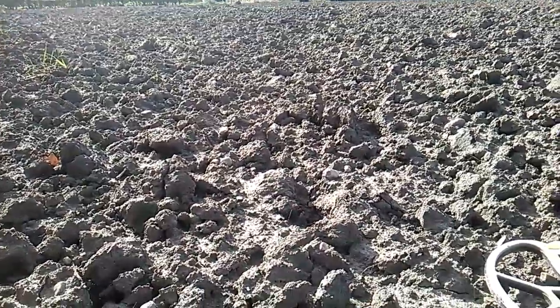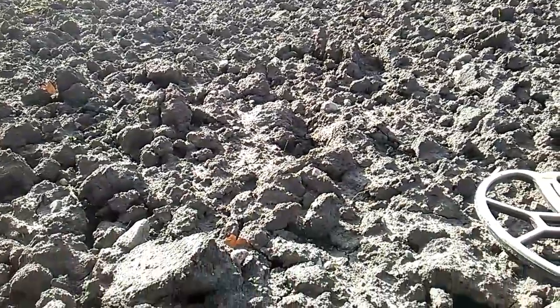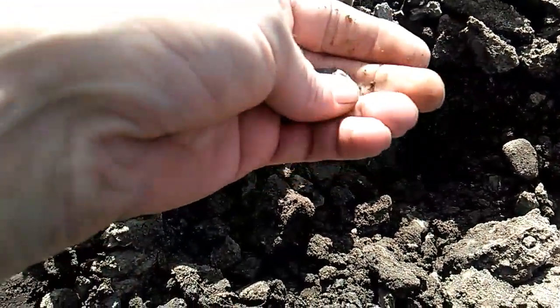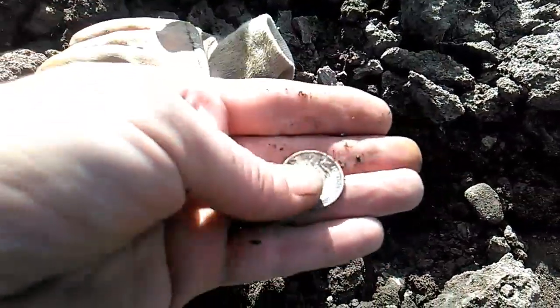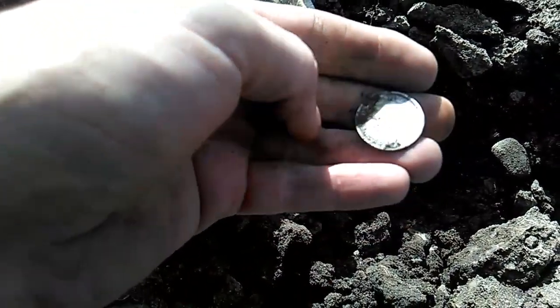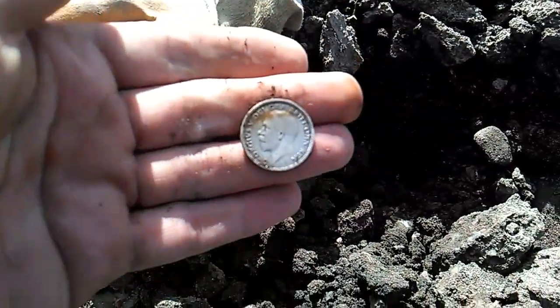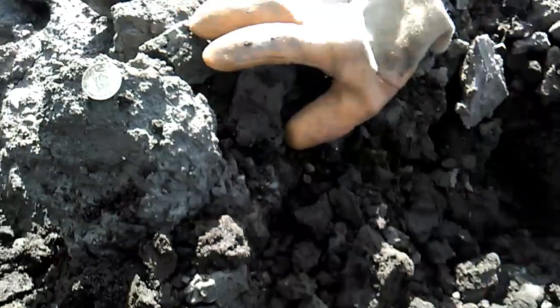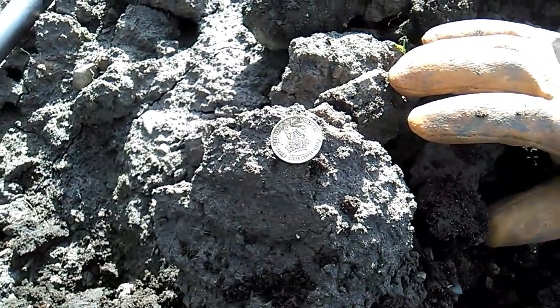So folks, as the day progresses, quiet fields, we got one of these at last. Yeah, 1929, 50% silver, George the Fifth. There he is. Another one for the tin, thank God. That's took a while. Anyway, catch you later.